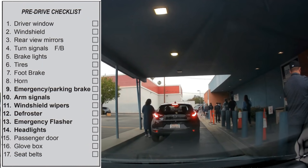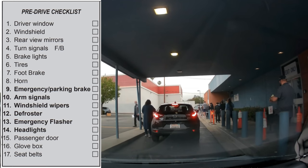We're currently doing the pre-vehicle inspection. Now, they're going to check all 17 of these items, although items 9 through 14, you're going to actually show them or demonstrate where these controls are located and demonstrate number 10, your arm signals. Be sure to pre-check your vehicle and make sure all these items are compliant. It would stink to have your vehicle fail the inspection before you even have a chance to do the road test yourself.